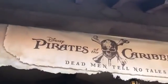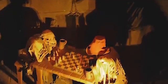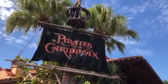Next up, over in Pirates of the Caribbean, you will find a special chessboard as you're walking through the queue line. There are 2 skeletons playing chess, and rumor has it that they're locked in a stalemate and neither can win the game, which is why, of course, they're skeletons. Now, we've heard that sometimes cast members move the chess pieces and it's been multiple different games that they've been playing, but the original plan was for it to be a stalemate.